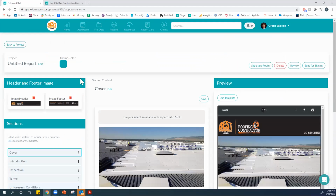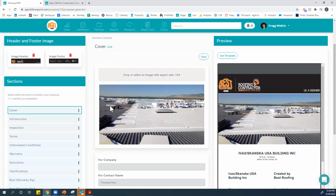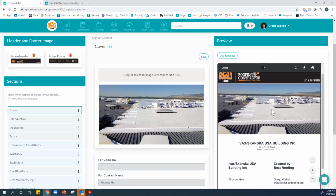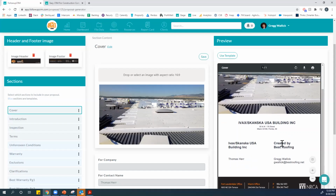Okay, so first thing we have is the cover page. The cover page, as you can see a preview right here, we have a company header, a company footer, and then a photo of the building. You have the project name. All this information is automatically entered, so you don't have to do anything but drag and drop the photo. It's really nice, really easy.